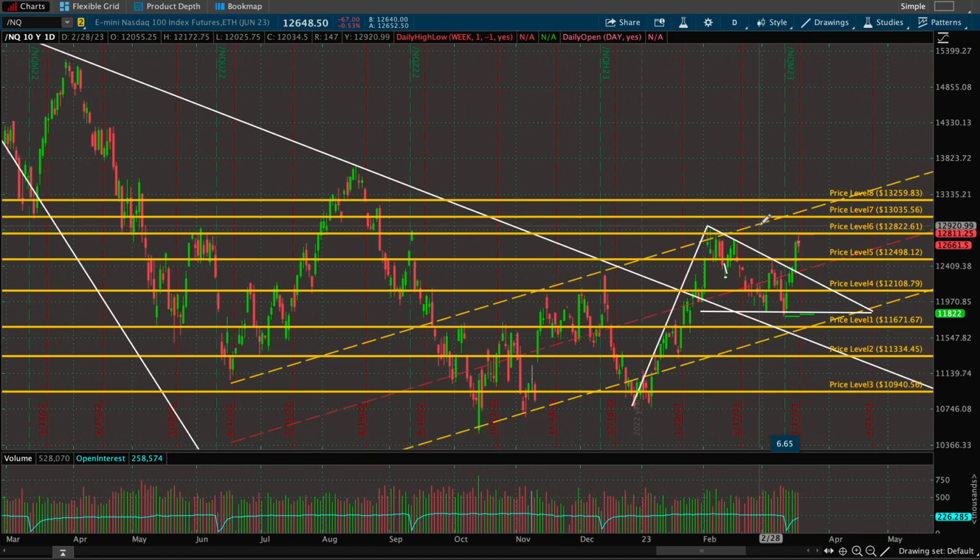We're at 12,648. The gap fill is 13,260, so not that far away. Hopefully it goes and fills the gap. I don't like gaps, but if it doesn't, we will see what happens.